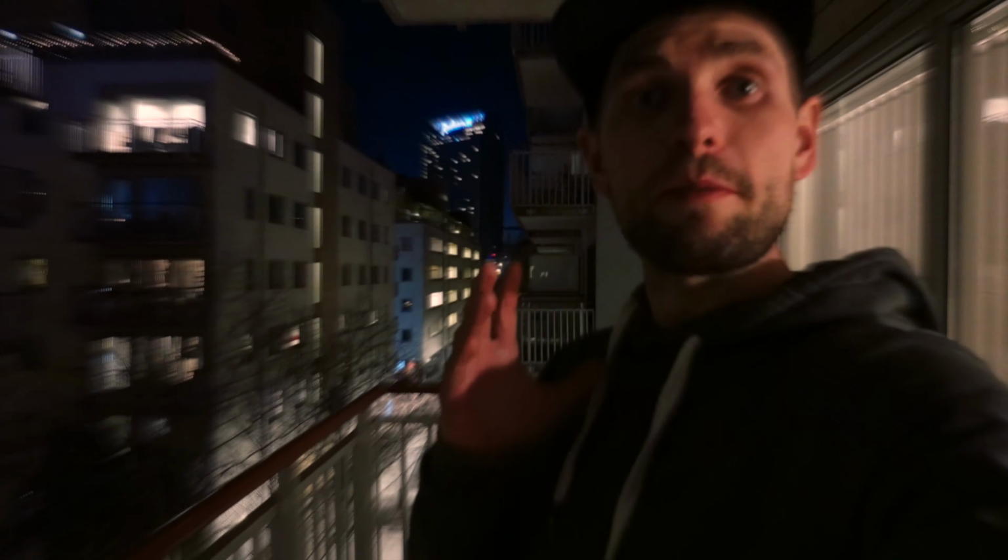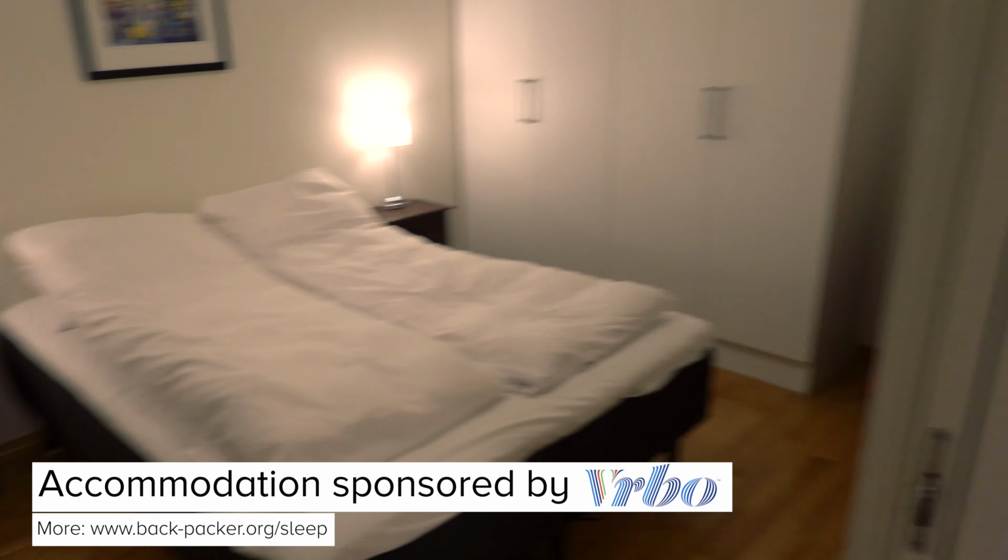Here in Oslo we are staying in an apartment right next to the central station, which is a great location to explore the capital of Norway from.